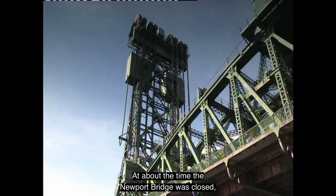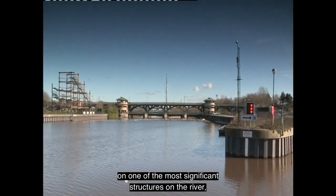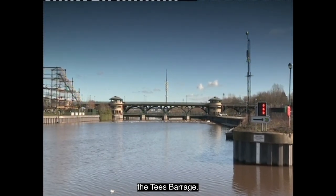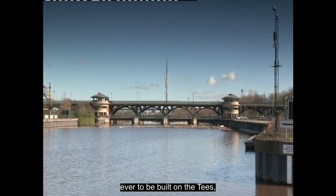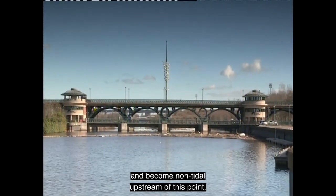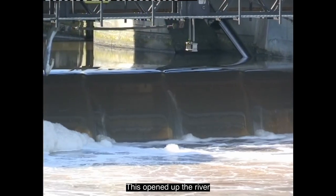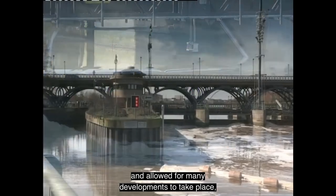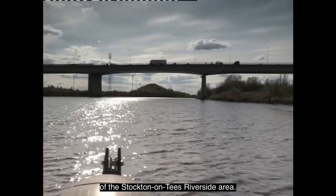At about the time the Newport Bridge was closed, construction had started on one of the most significant structures on the river, the Tees Barrage. This was the most revolutionary structure ever to be built on the Tees, allowing the river to maintain a constant level and become non-tidal upstream of this point. This opened up the river and allowed for many developments to take place, particularly the redevelopment of the Stockton-on-Tees riverside area.